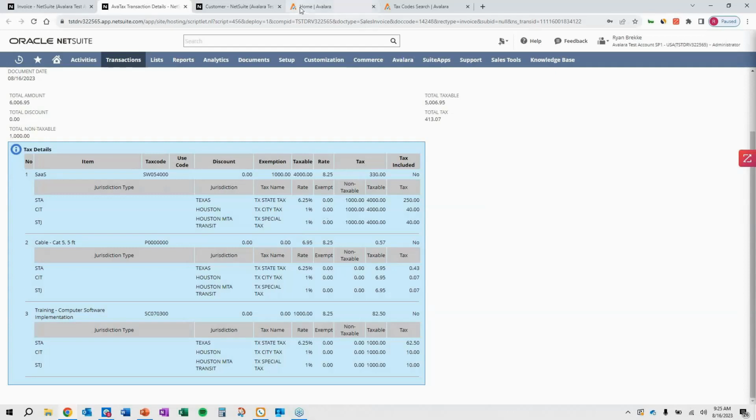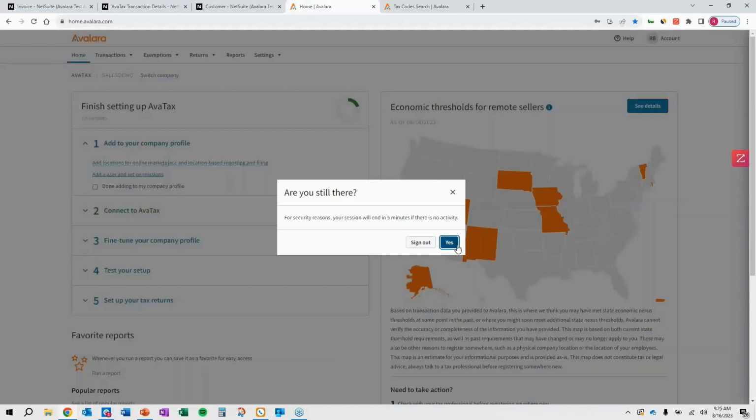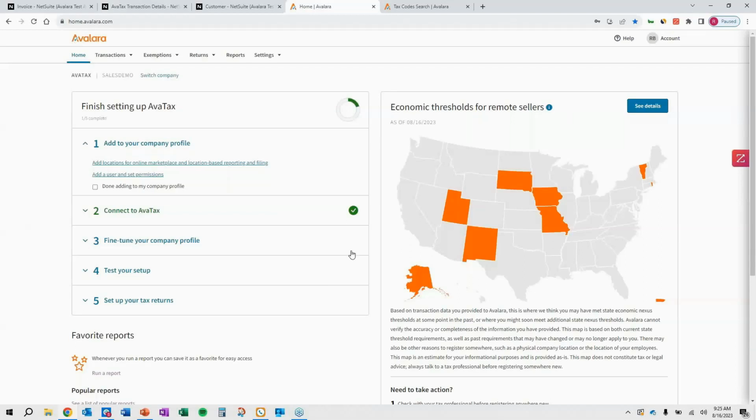All this data is then going to come over to the Avalara dashboard, which you're seeing here. And not only are transactions from NetSuite coming in, but any other system, Shopify, Magento, BigCommerce, other systems, all that transactional data is coming in here for returns filing and for you to report on it. But before we get there, your eye probably naturally gravitated to the map of the United States here.